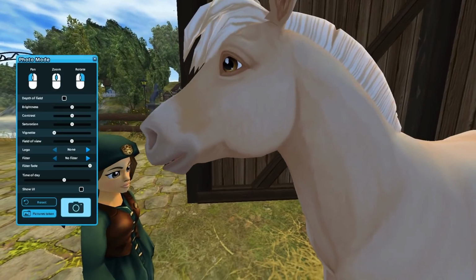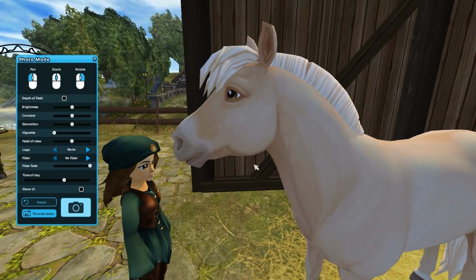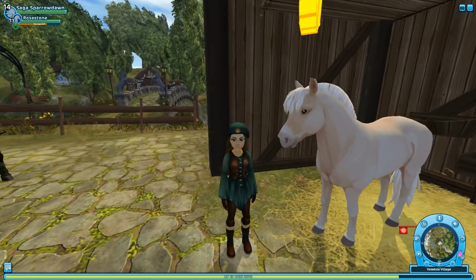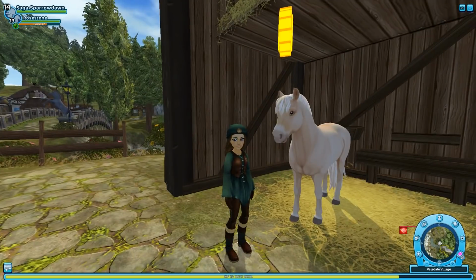Look at the detail up close on that beautiful, he just looks so soft, like you could just pet his jaw, you could run your hands down his neck and he would be nice and warm. He seems like the companion that I should have for when it is finally time to explore the Valley of the Hidden Dinosaur, which hopefully Rosestone will be able to help me really unlock and do.